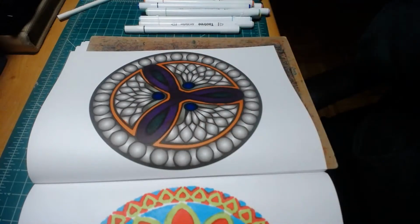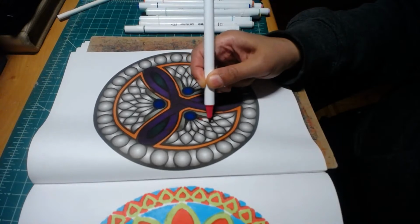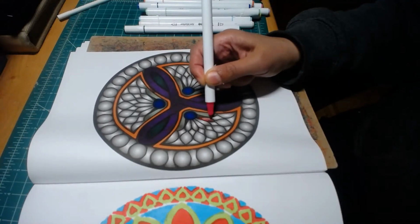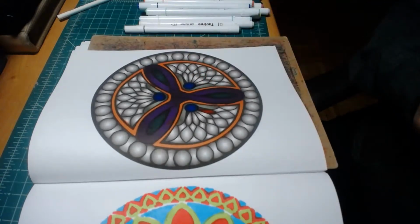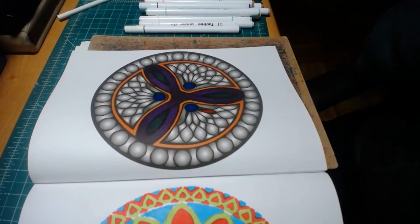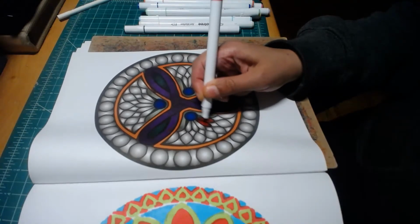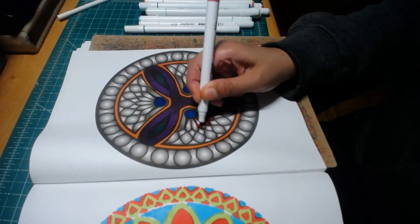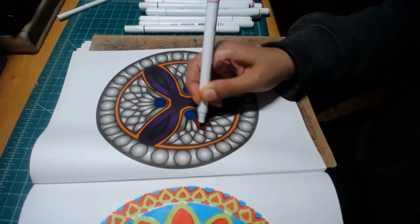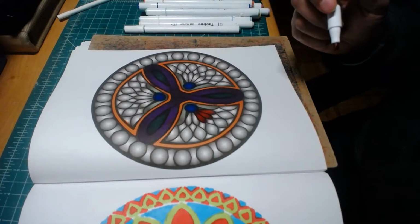Red 3. There's supposedly 101 colors. The nibs are not as good as other marker nibs, the thin ones, but the chisel one is nice. So if we do 2 pictures today, that's considered.